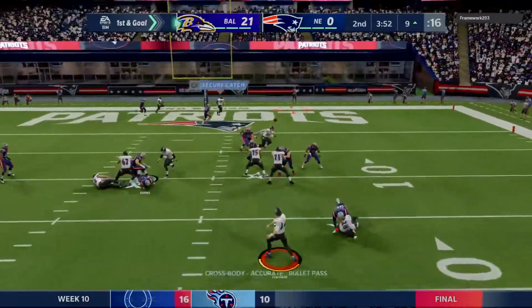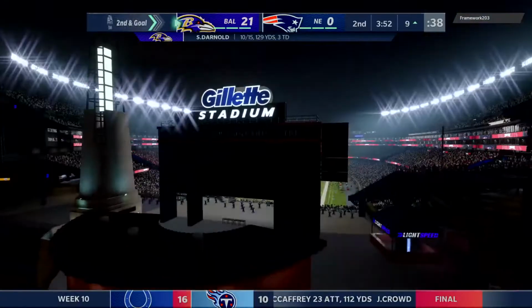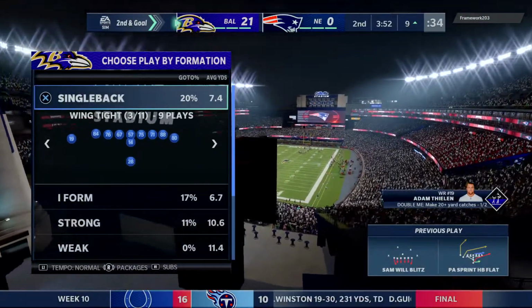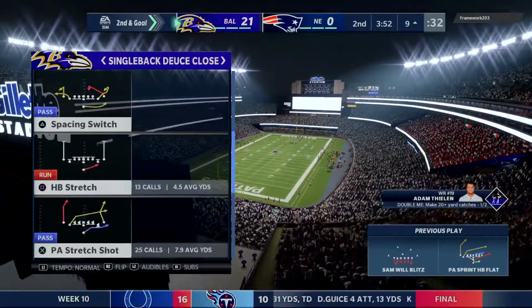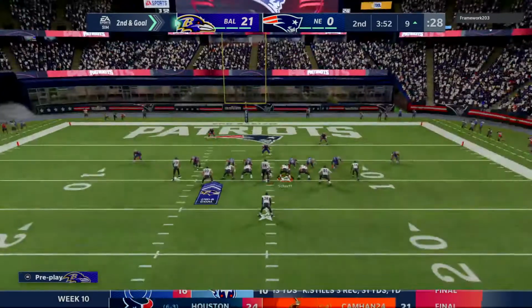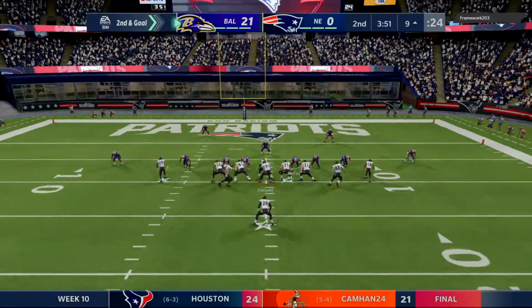Now off the bootleg, Darnold, looking end zone, but it's incomplete. He was looking for Adam Thielen there, but it'll be 2nd and goal. You can't be precise with your throws, especially in this situation. You're inside the 10-yard line going into the end zone, but sometimes the emotion, the excitement, sometimes the decisions just aren't made very well because of that.